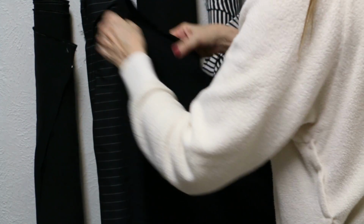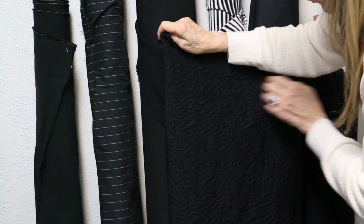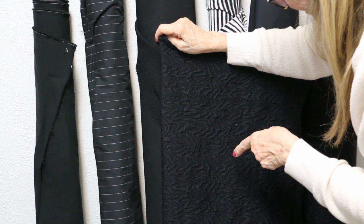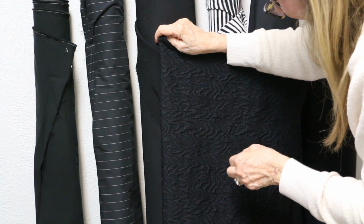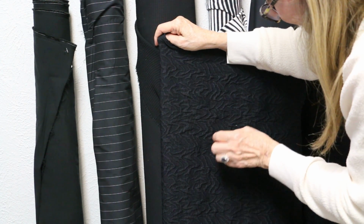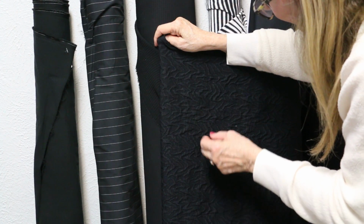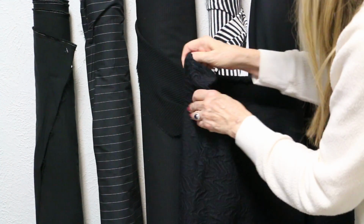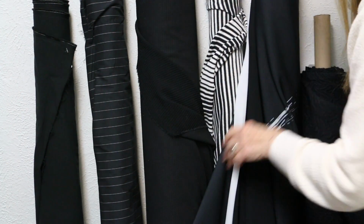So this is a beautiful scrunch fabric we had. I did a swing jacket out of it, $9.99. This is ridiculous. $9.99. It is cotton poly. It's almost like a trapunto. It kind of has a texture through it. It has stretch in both directions. It's just a beautiful piece of fabric, cotton poly.